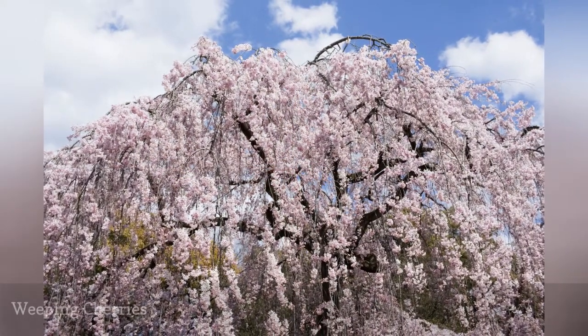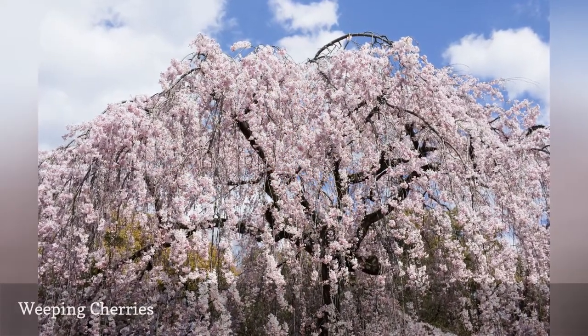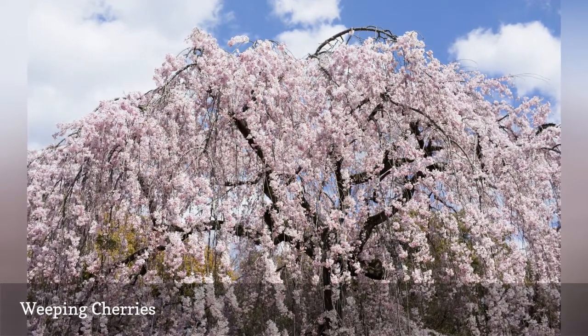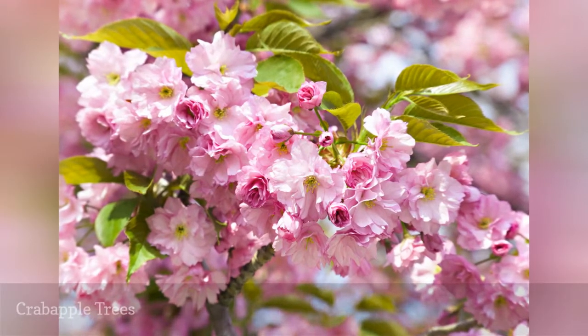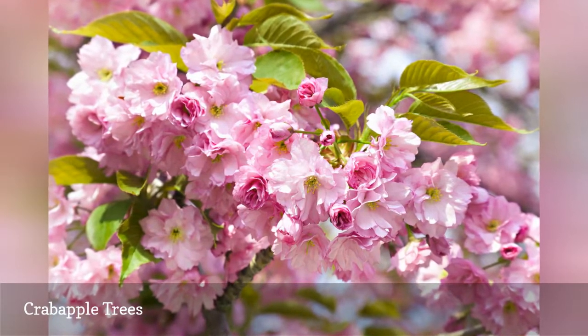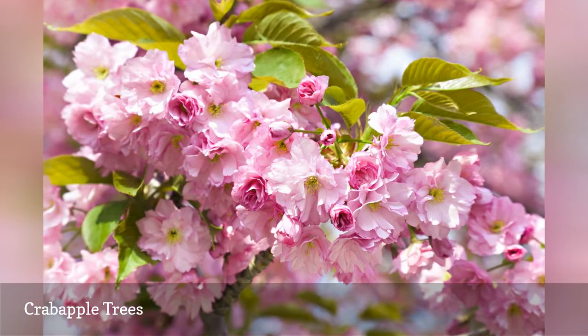Weeping tree forms inject novelty into your landscape design. Weeping cherries are favorites because they combine novel shape with splendid spring flowers. Crabapple trees, Malus, not only offer spring flowers but can also function as pollinators for apple trees and plants that draw wild birds to the yard.